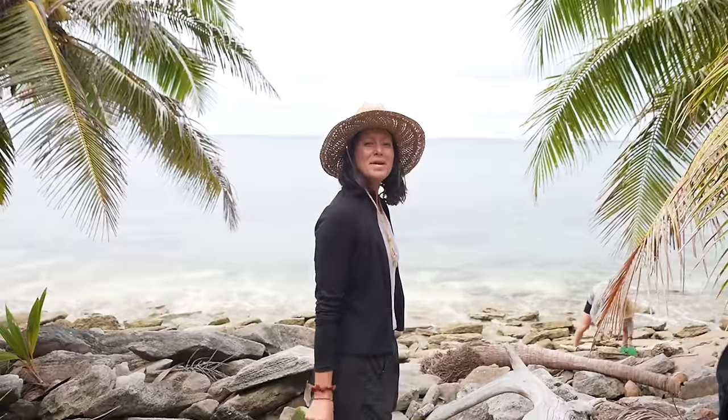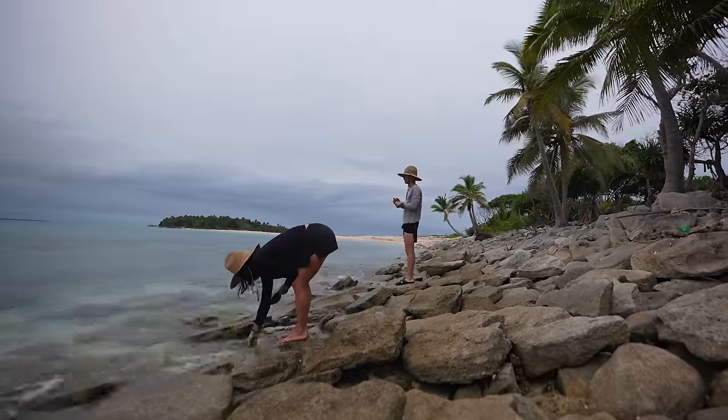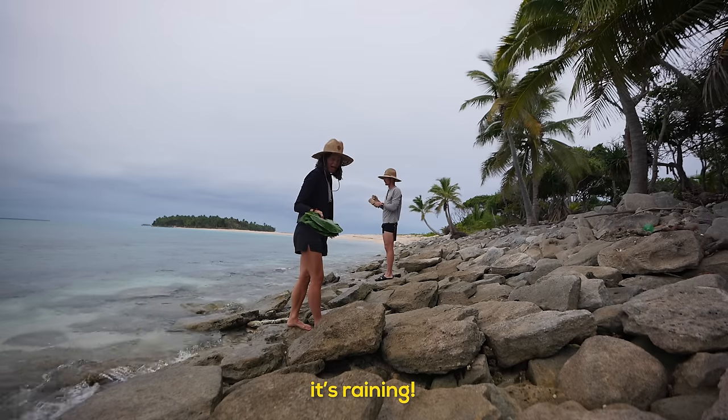Nate's going fishing in his underwear. I'm going to wash our noni leaves off. This has got to become our nightly routine. It's raining.